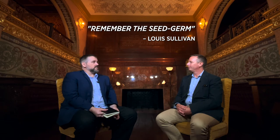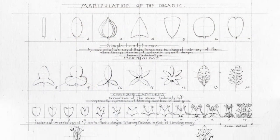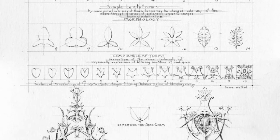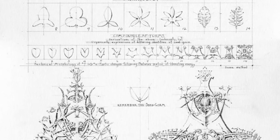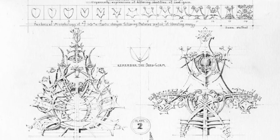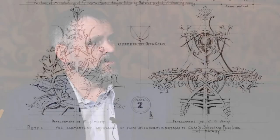And effectively, it's this idea that the entire manifestation of what you're trying to do will grow from this initial thought, this initial idea, or this initial place. So you could extrapolate it into a building overall, but Sullivan was really talking about the details of the building. And so when you remember the seed germ, you're rooted in a specific place, this kind of fertile soil. And then through color and vibrancy, you have a growth. And then that eventually becomes fertile soil for the next idea.